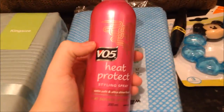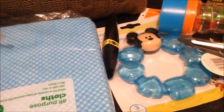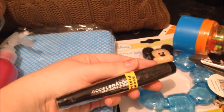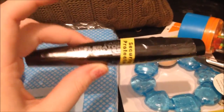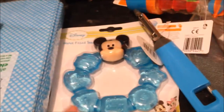I think that's it for the home stuff. I just picked up some heat protect spray for when I'm straightening my hair. Jamie got some deodorant. I picked up some mascara. They were doing a deal in Savers. All of the Maybelline products were £4.99, so I picked up some mascara as I was running out.